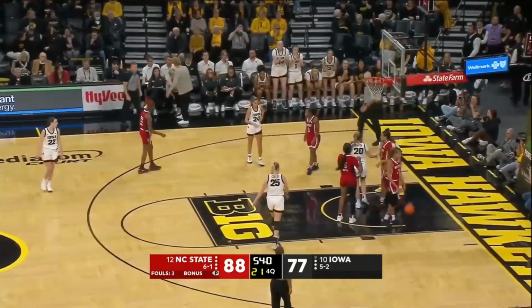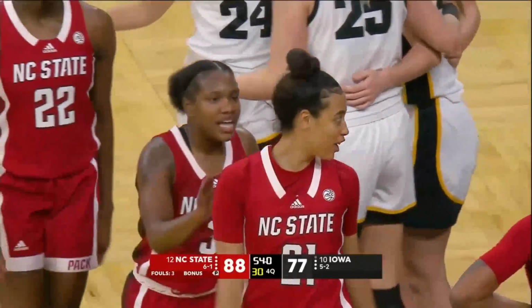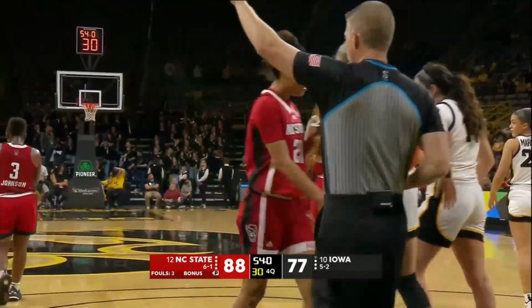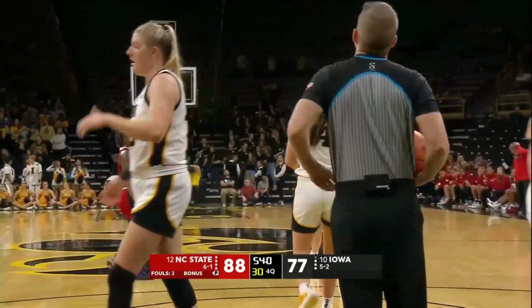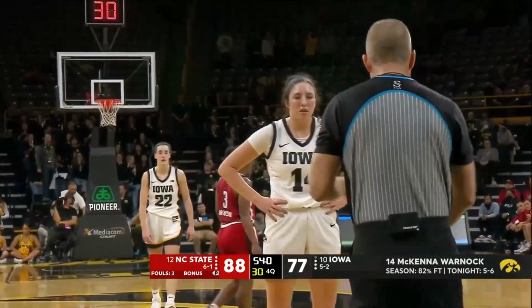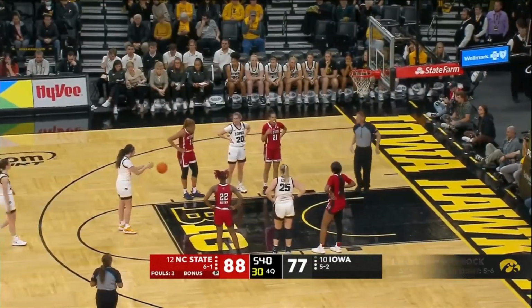Nice move by Warnock to get back to the line, but Iowa is about to fall for the 2nd straight game. Losing to UConn in Portland, and now NC State. They go to Wisconsin for their next game. NC State goes to Georgia, which is a really interesting matchup.